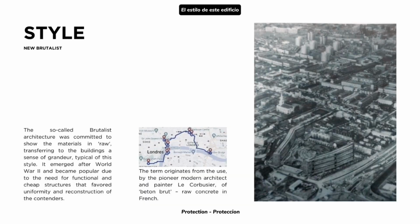This building as a style is guided by brutalism. The term has its origin in the pioneering modern architect and painter Le Corbusier's use of béton brut, concrete in French. Banham put a twist on the French word to express the general horror with which this concrete architecture was greeted in Britain. Brutalist architecture was a commitment to showing the materials in their raw state, giving the buildings a sense of grandeur typical of this style.